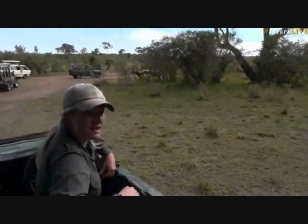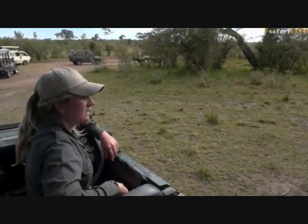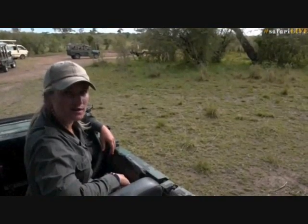Right, so we've got spots in the Mara. We've had different types of spots everywhere. We're going from a cheetah to a leopard. Let's go back to Tristan with Hosana.